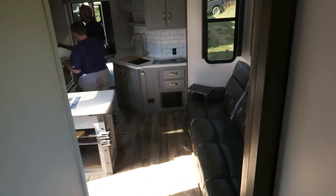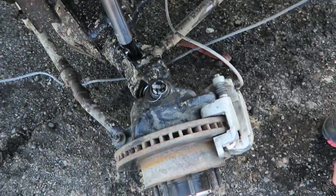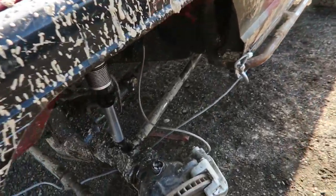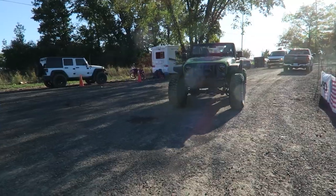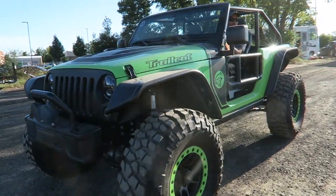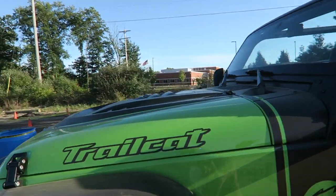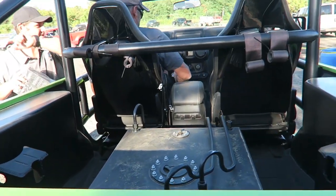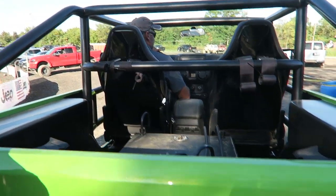This is so cool. We have a casualty. It is missing a very crucial element of the vehicle. Jeez, that's brutal. Hellcat swapped manual Jeep Trail Cat. Is it a fuel cell in the back? Yeah, don't touch it. Oh my god, it's an actual manual. Woo.